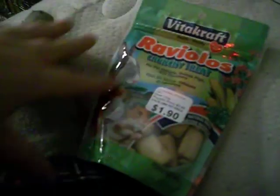The ingredients are ground wheat, ground corn, sugar, peas, cabbage, alfalfa, vegetable oil, and salt. 12% protein, 2% fat, 9% fiber. So basically it's like a pea-ish treat, really. But this was $1.90. Normally, I've seen these once before and they were like $3.99. So I grabbed them. It's a 5-ounce bag, so it's pretty fairly good sized.